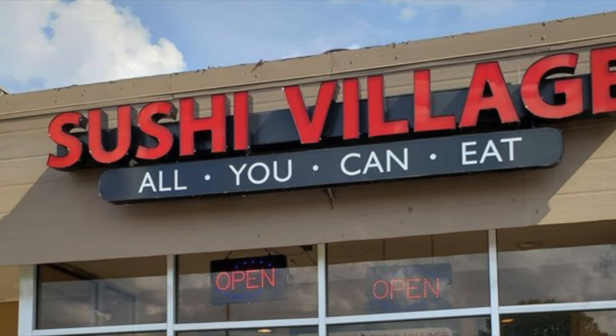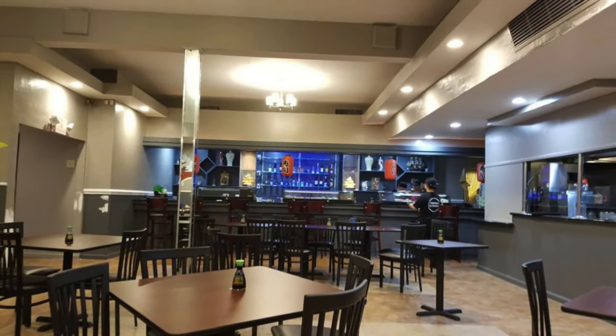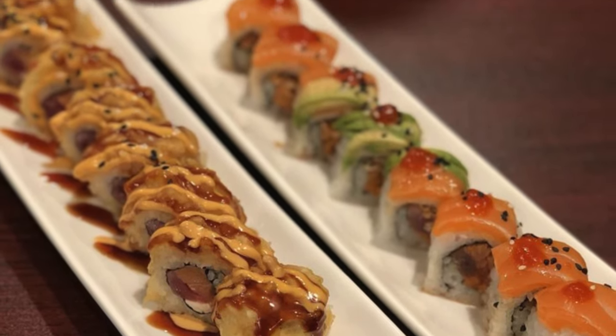Actually located in Marietta, and yes, y'all see that sign? It's all you can eat sushi. Y'all, I love this place. Oh my gosh. And here's a quick look at their menu. All you have to do is check off what sushi you want, and you just hand it to your waiter, and then they'll bring them out to you.